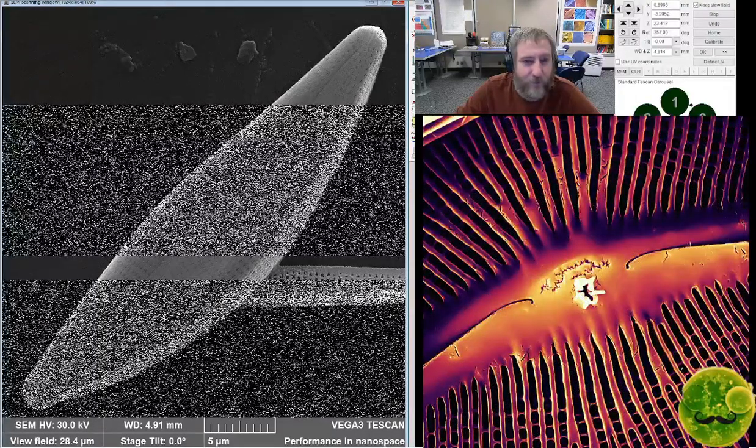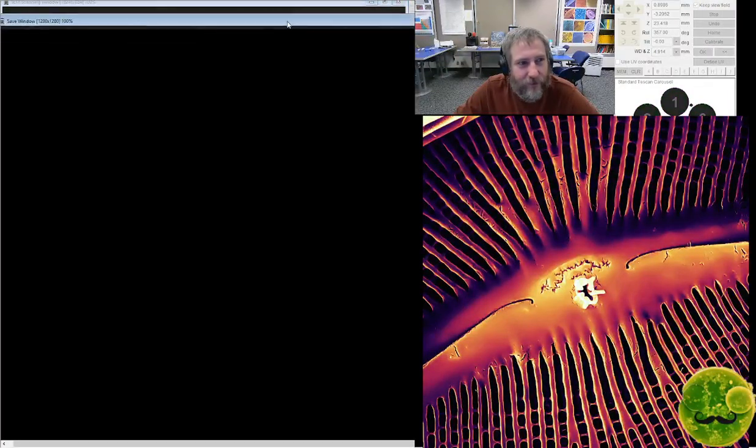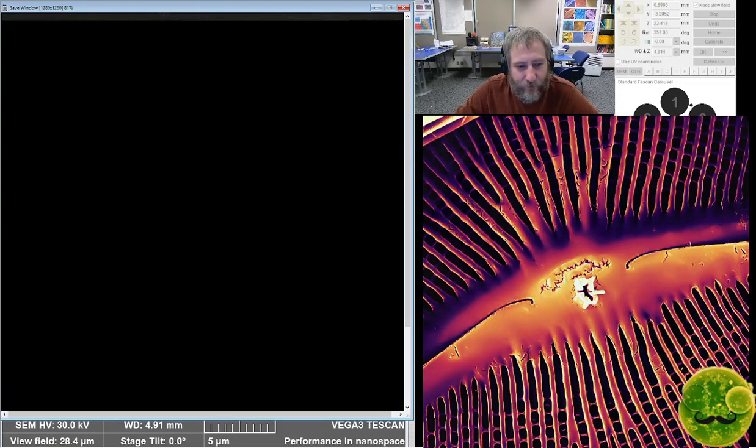So it's not a great photo, but it'll do. We'll go ahead and take that. It's an external view.